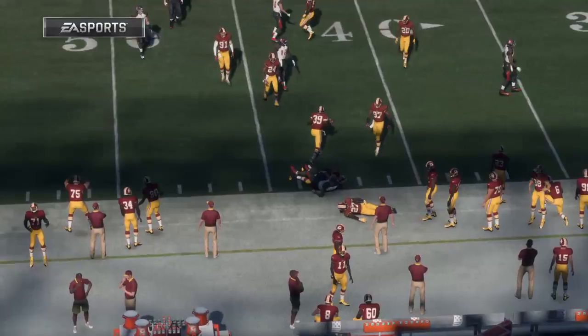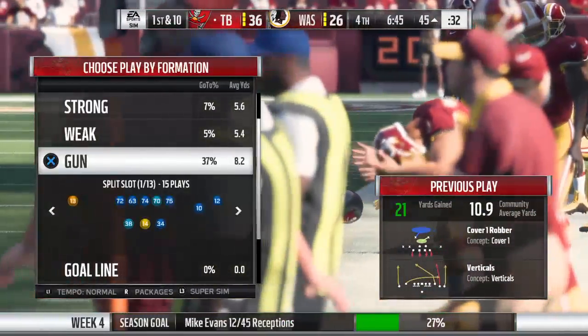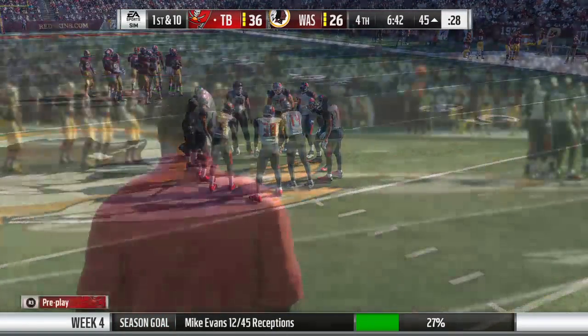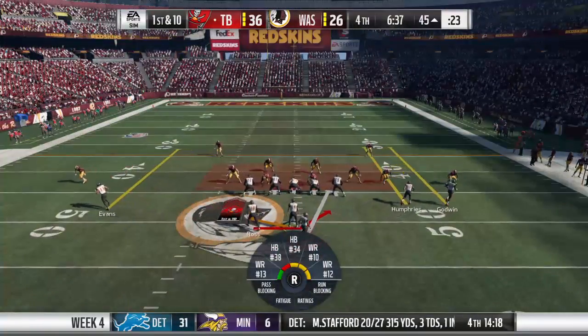There's no doubt who the leader of their team is there. There's no doubt who they want to ride all the way to the finish, because strategy would tell you run the football, run the clock down. Instead, they're letting him throw it because they feel that confident in what he's getting done.